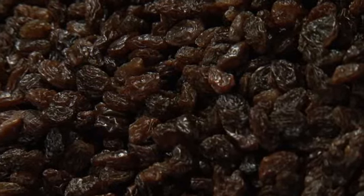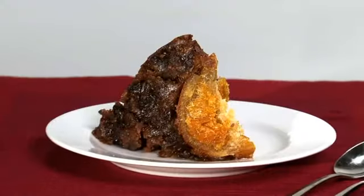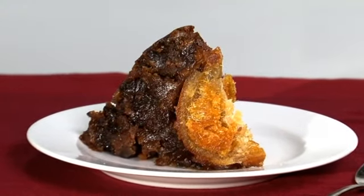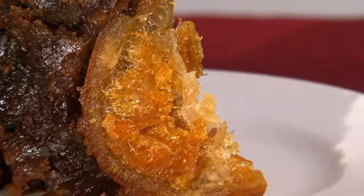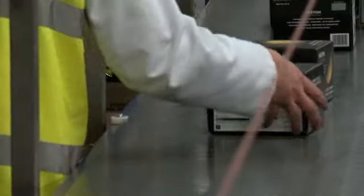The recipe is full of juicy vine fruits and cherries, but what makes it really special is the whole candied orange hidden in the centre, which infuses the pudding with orange flavours from the inside out. We manufacture puddings on site to a very traditional process, to Waitrose very exacting standards, but using our skills that we've gained over the last 120 years, which involves basically weighing up the ingredients to the requirements of the recipe.